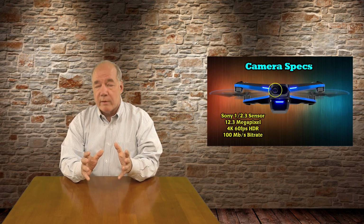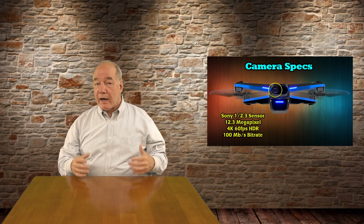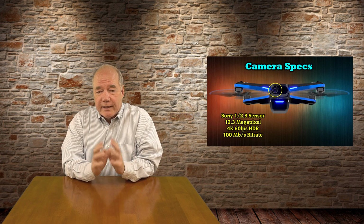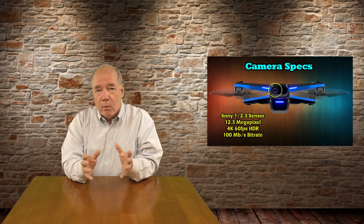Now the reason that's important, because if you're thinking just about the sensor, a 1/2.3 sensor was out on the Mavic Pro, and that was well over 2 years ago. And I've picked on a couple other quad companies, Autel being one of them, with the Evo product, that used that 1/2.3 sensor. And I said, man, that's old technology. Why aren't they upgrading to a 1-inch sensor?